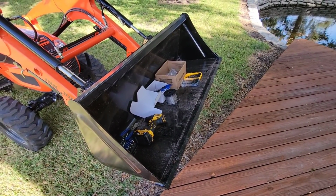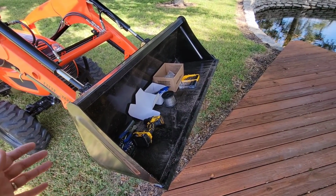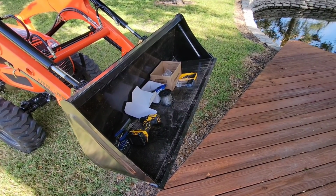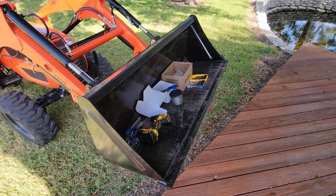You know, I found so many uses for this tractor: moving dirt, moving logs, pulling stuff around, and now using it as a workbench. So very happy in my purchase so far.